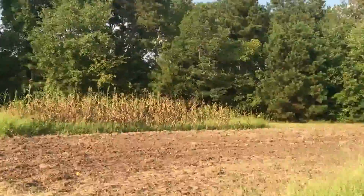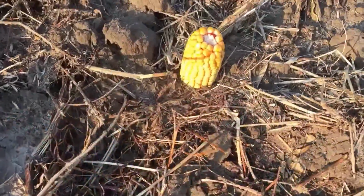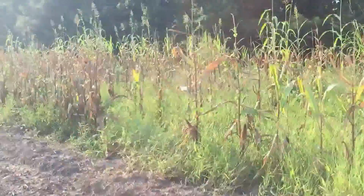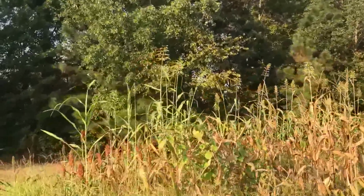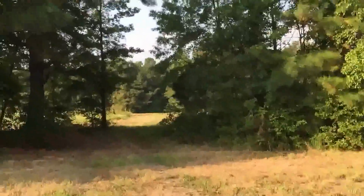Sorry, it's shaky, shooting this on my phone. And again, more just bush hogged fields with corn out in it. And this is Wednesday, September 2nd. So opening day is just 3 days away. Saturday is opening day. And what you don't see is the same thing that happened out here last year.